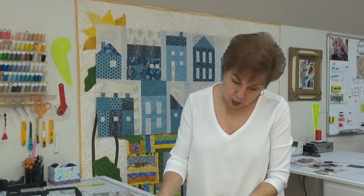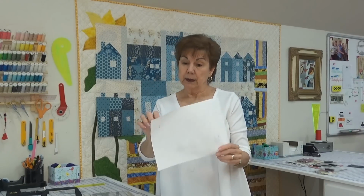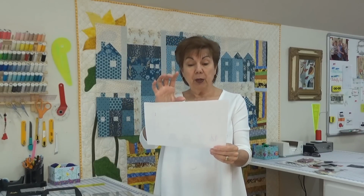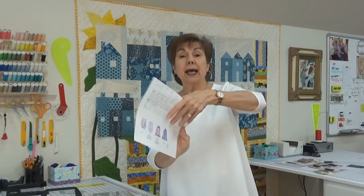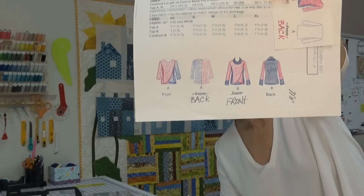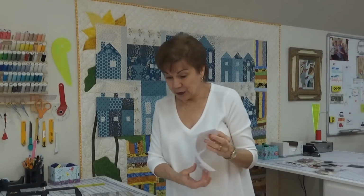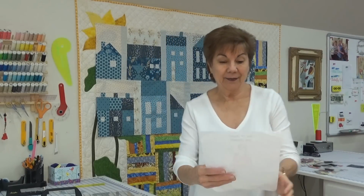And then this is one. This is a pattern. I copied the back of some pattern. I don't know what its number is now because I didn't copy the number part. But I copied the back of it where it had the line drawings, and then I started coloring on it because I wanted to color block a top. So that's another thing you can do when you're designing a top for yourself. It's so much fun.